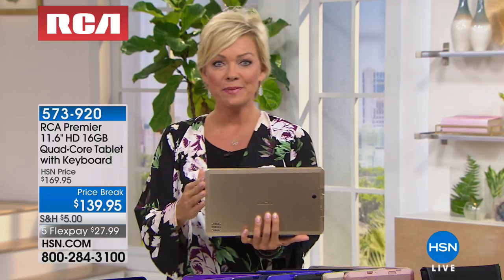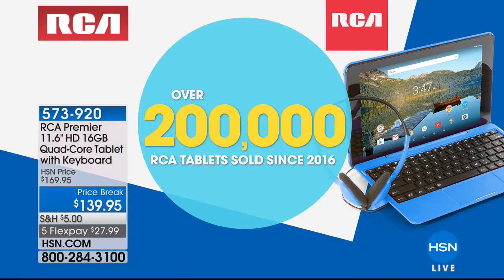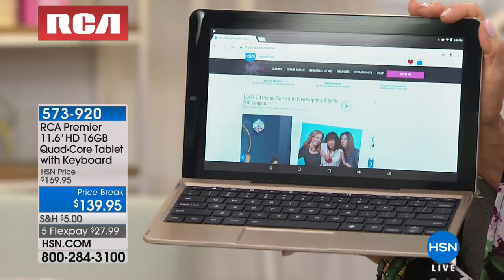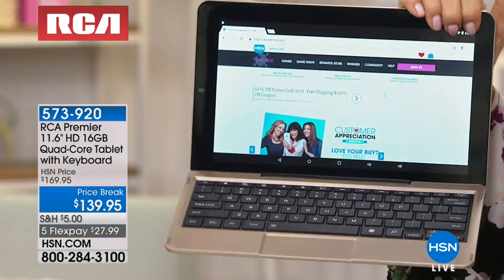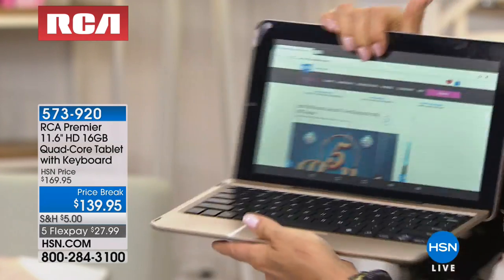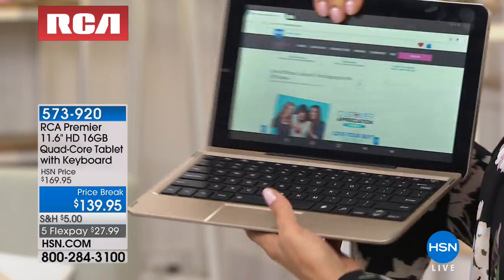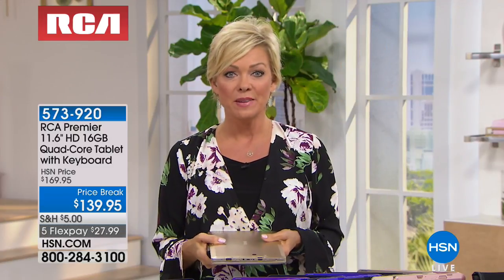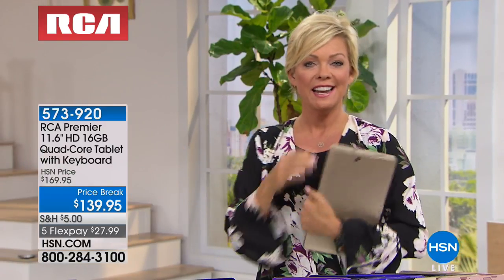This is an RCA tablet, and it is our number one, by far, hands down, number one best-selling brand that we offer. We've sold over 200,000 RCA tablets since we started this a couple years back, not even 2 years ago. But this is the RCA Premier. Look at the size of this screen. This is an 11.6-inch high-def screen. It's got this fantastic full keyboard, and of course everything else, which we'll give you a grand tour of. With that docking keyboard, it really allows you to have extra battery time and enjoy the benefits of having a tablet, which is everything we do on our desktops or laptops. They're just smaller, more condensed, and certainly a lot more affordable.